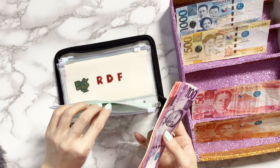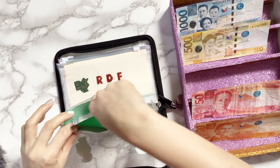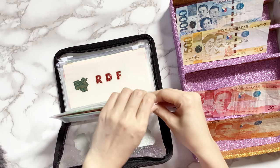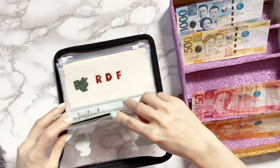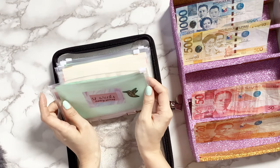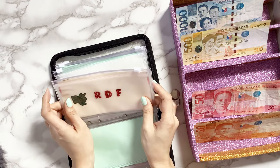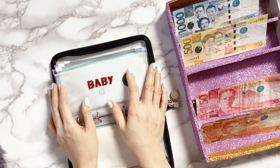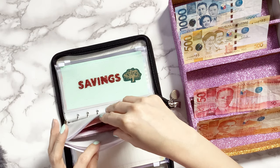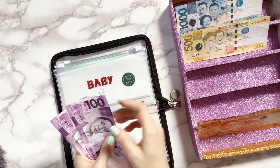Okay, so let's put that back inside. So when I'm done with all my debts, I'm sure I could have more savings, right? Okay, next is this one, this one is not going to get stuff. This one is going to get 100 today. Let me get these 250s. And now let's count baby's money.